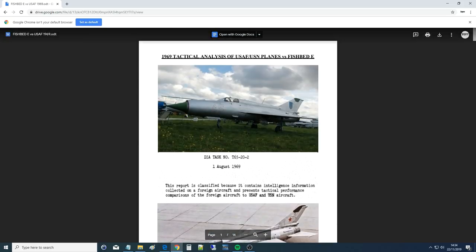So the first thing I need to describe to you is, what is a Fishbed E? My understanding of the Fishbed E is, this is not a Russian aircraft. I know it looks like a Russian aircraft, but it was actually a MiG-21 that was captured by Israel. They were friendly to the United States even back then. In 1967, they captured one during the Six-Day War.